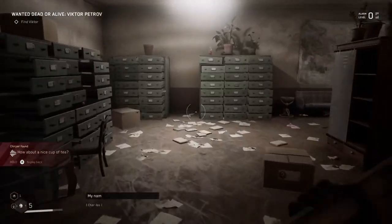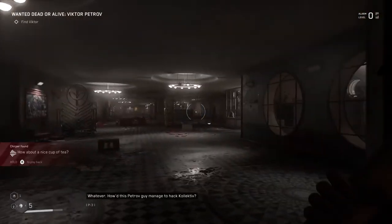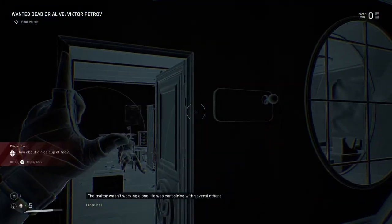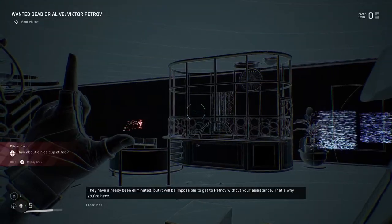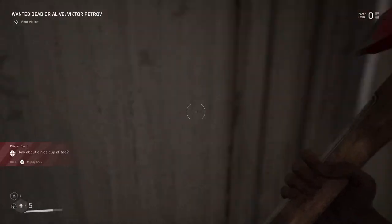Hey, Glove. My name is Charles, Comrade Major. Whatever. Hey, how'd this Petrov guy manage to hack Collective? The traitor wasn't working alone. He was conspiring with several others. Several, huh? So where are they? They have already been eliminated. But it will be impossible to get to Petrov without your assistance. That's why you're here.